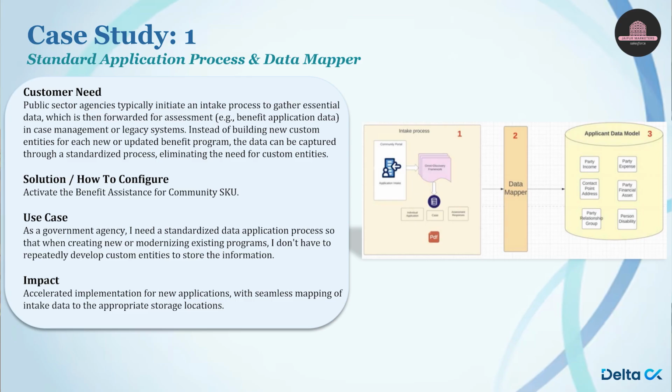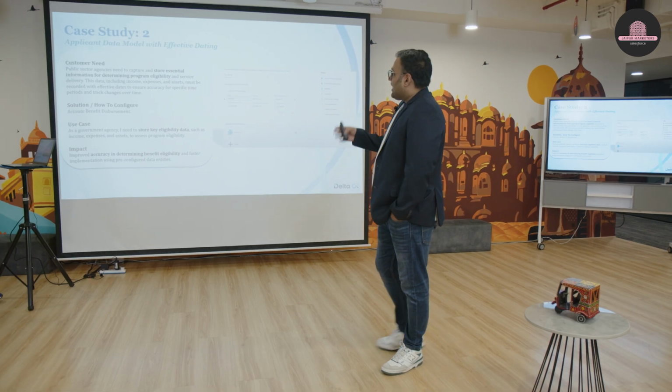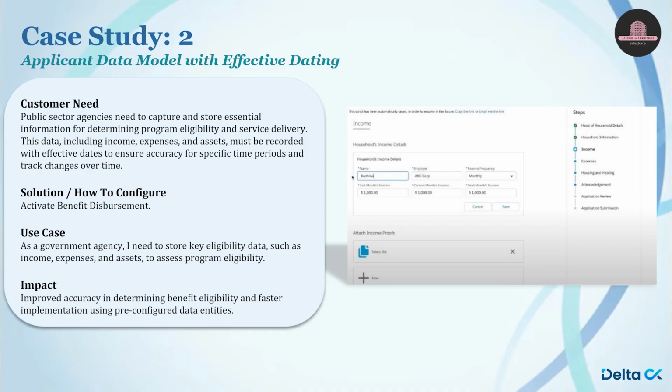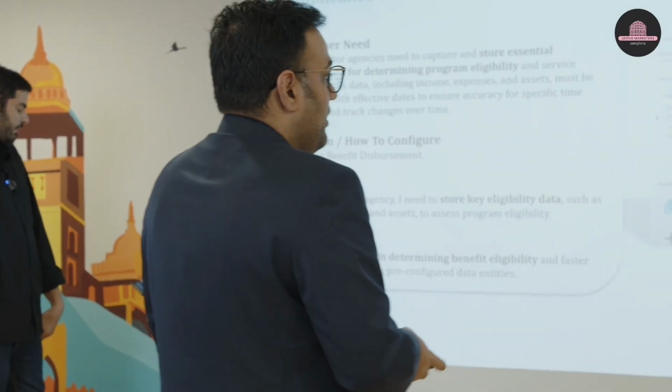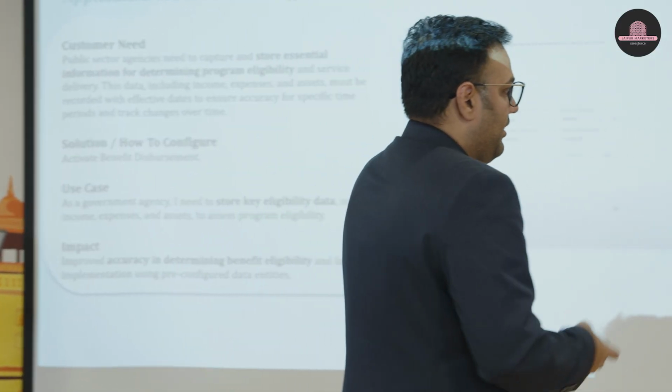The impact, if we implement the benefit management and enable this, is going to be seamless mapping of the intake data. So there will be a standardization in how we are intaking the data. The second scenario is where, from the government's point of view, whatever data has been provided by the end applicant, we want to store all of that essential information to determine the program eligibility.